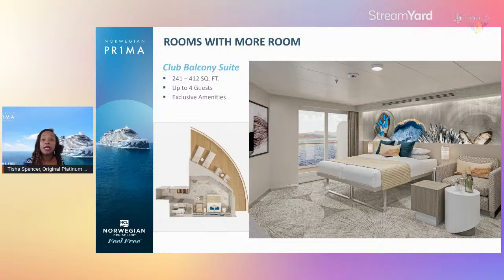Now, this is a big, big thing because for some of us, we don't want to come home with dirty laundry. We want our laundry to be washed and clean. And if you're going to be on a sailing that's maybe 8, 9, 10, 20 days, you don't want to have to pack that many clothes.